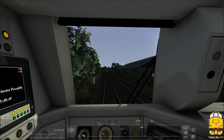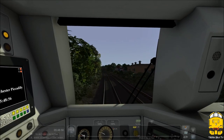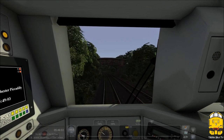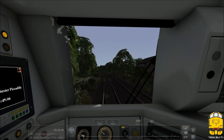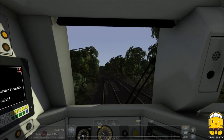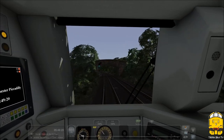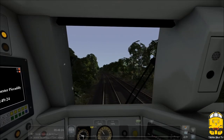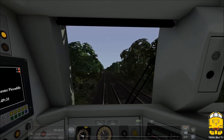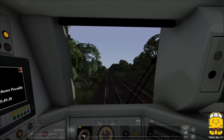Up to 75 miles per hour now, guys. Apologies for the cough. We're going to go via Shelwick Junction, and straight up to 90 in a moment as we come up to Shelwick Junction. So Shelwick Junction, this junction onto the right here takes you towards Great Malvern and beyond.